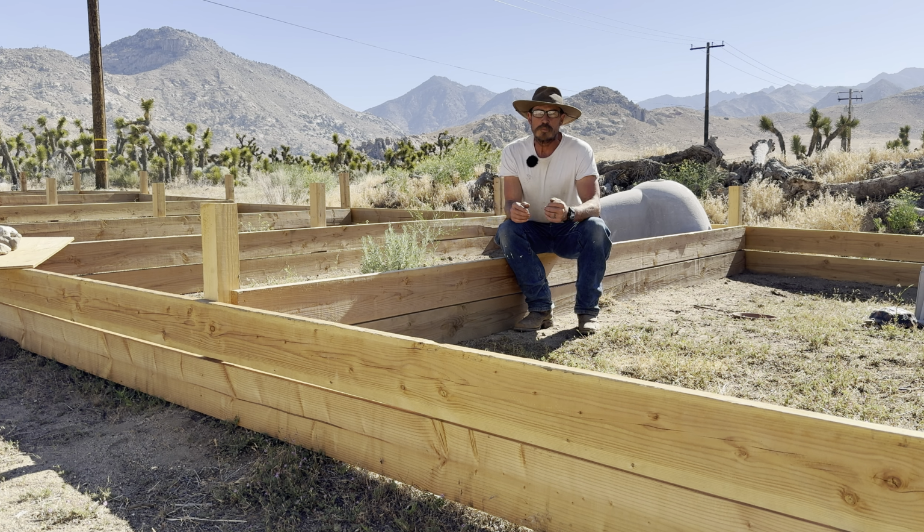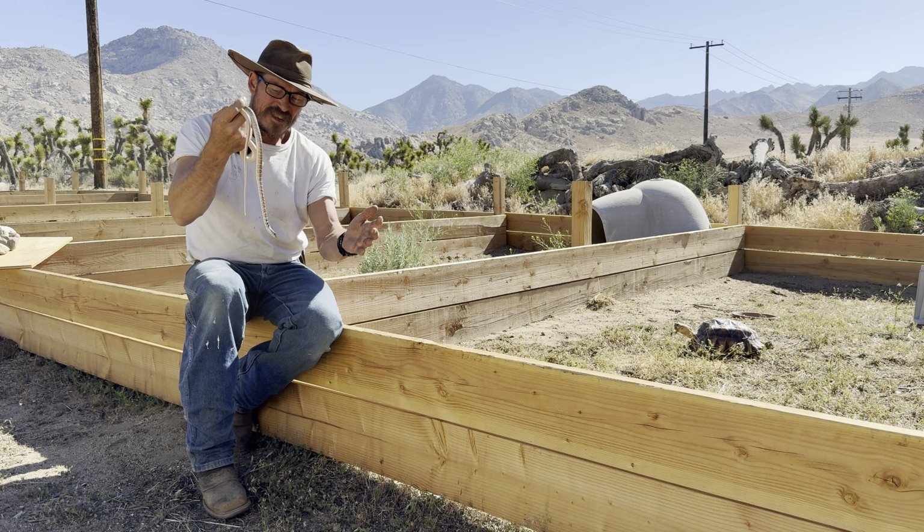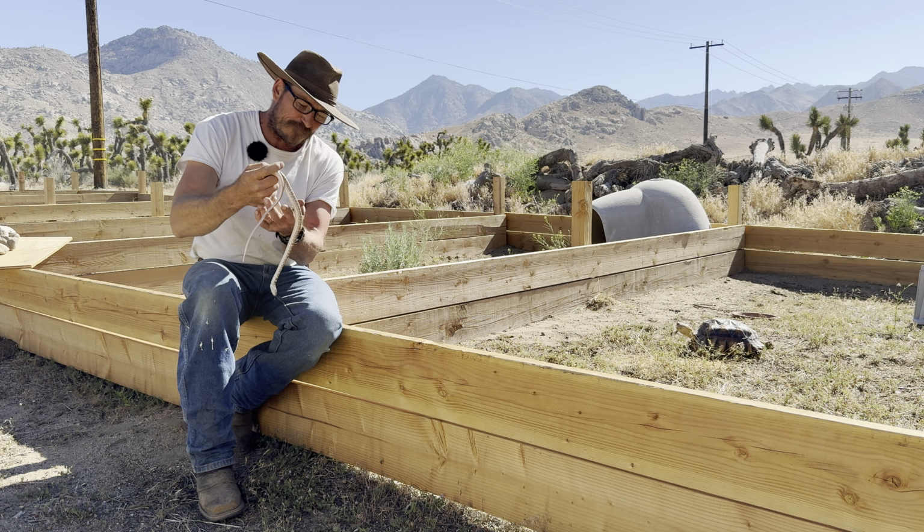Now, Elijah was pretty blown away that they had just showed up and he was already looking at a wild snake in a tortoise enclosure. It was actually in the desert tortoise area, the temporary desert tortoise housing. It was a great opportunity to show him and explain and teach him about this snake.